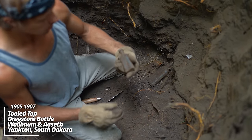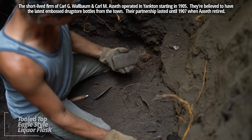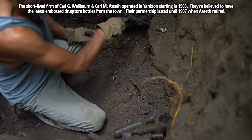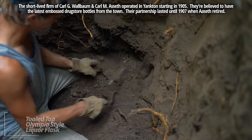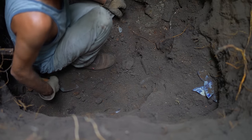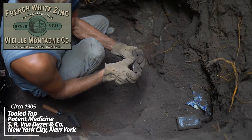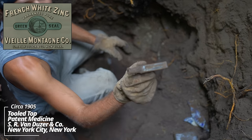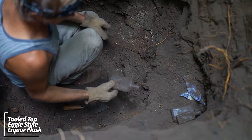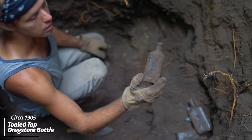Here we go, an embossed Yankton drugstore bottle from the drugstore of Walbaum and Asseth. And a tool top eagle flask. And an Olympia style flask. Just packed down here, all kinds of stuff. Another eagle style liquor flask. New York, Van Duzer. Another eagle style liquor flask. And a prescription bottle. No embossing on that one.